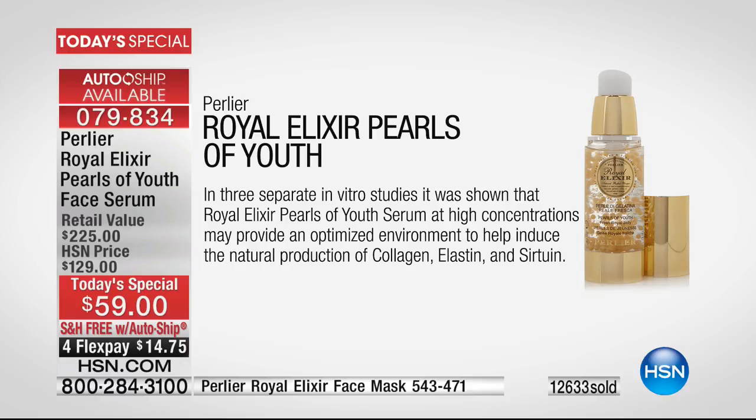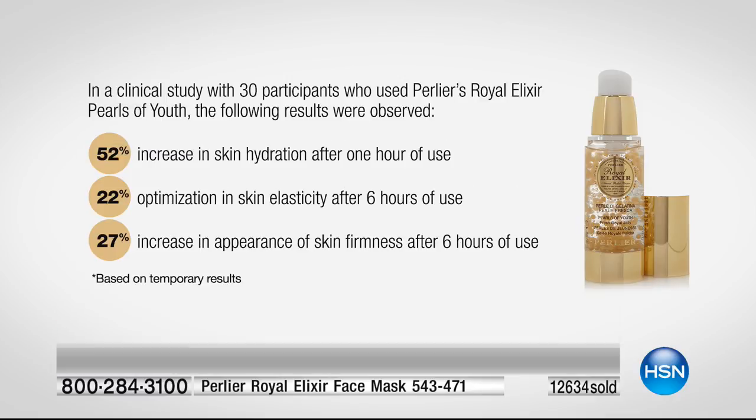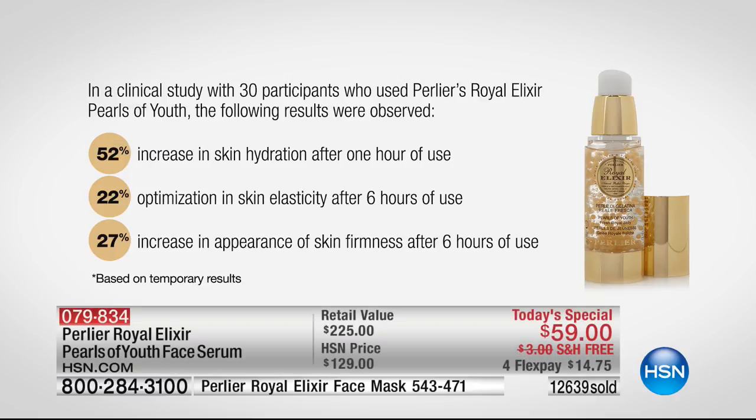And then we did three other clinical results, and here are the percentage average return on those clinicals. 52% increase in skin hydration after 1 hour. An hour of use. And that's one application, not like I've been sitting there just keep putting it on 20 times. One application, 1 hour later, 52% increase in hydration, 22% optimization in skin elasticity after 6 hours, not 60 days, 30 days, 6 hours. Look, I'm happy to get 22% increase in elasticity after 30 days anyway. Who cares? Right. But the fact that we tested 6 hours and got this is incredible. And then 27% increase in the appearance of skin firmness after 6 hours of use.